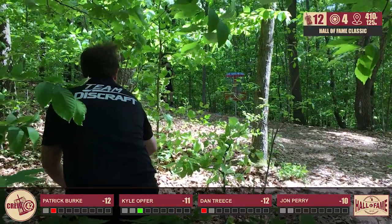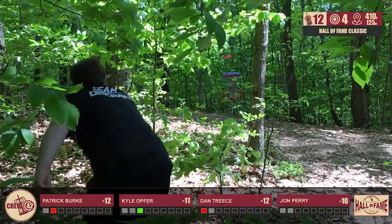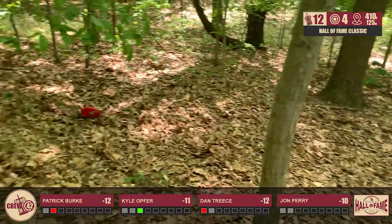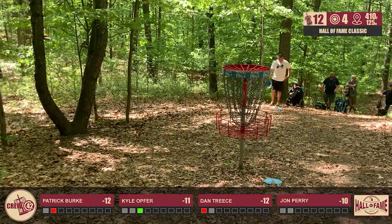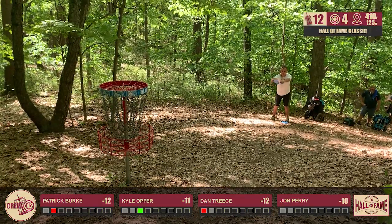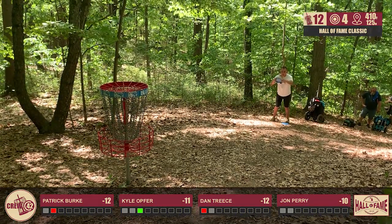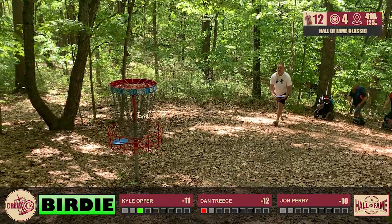Okay, we got John now from the woods. Just over the top of the basket. Great line. He's going to have a bit of a comeback putt there. We'll see how much of the stuff is in his way. Pat with, I'd say, 20 feet. Ooh, right side, but catches.